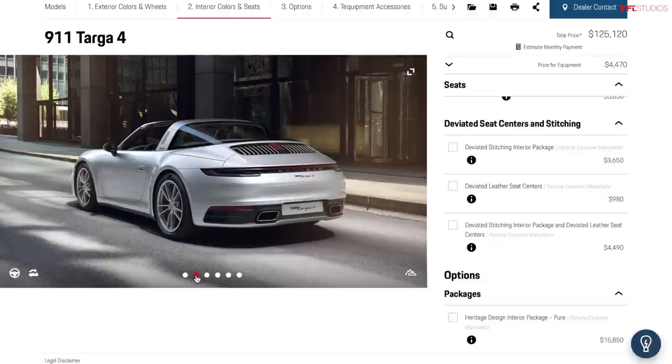Now, the one we drove started at $119,000. Yep. But as spec'd, I think it was $142,000. And that isn't anywhere near the top of the Targa 4 range. I mean, that was just a Targa 4, not even a Targa 4S, so it didn't even have the S performance, for example. And you could have spec'd the basic Targa 4 well beyond that. I mean, it's pretty incredible.